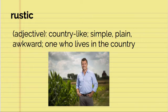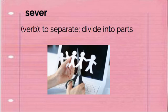Our next word is sever, which is a verb, and it means to separate or divide into parts. So sever is a much more severe word than the word we had before, apportion, because once something is severed, it can't be put back together again. You can see that these little paper people are being cut in half. That's what it means to sever something, is to divide it into parts. That's different than apportion, which means to share. So you can see that apportion has more of a positive connotation.